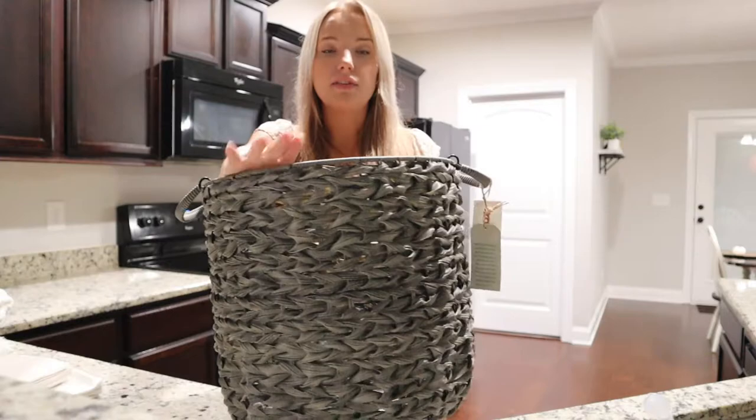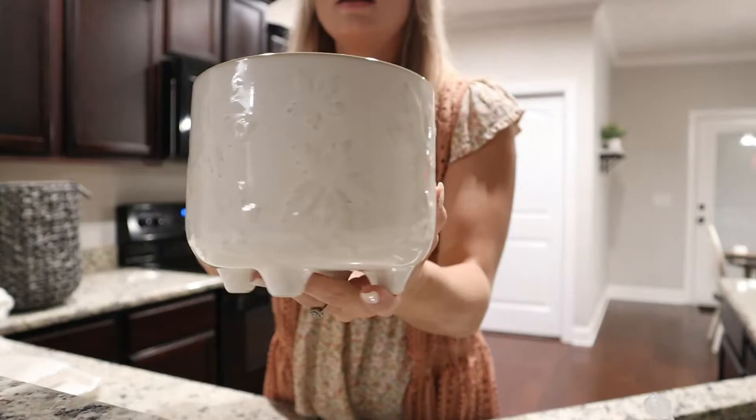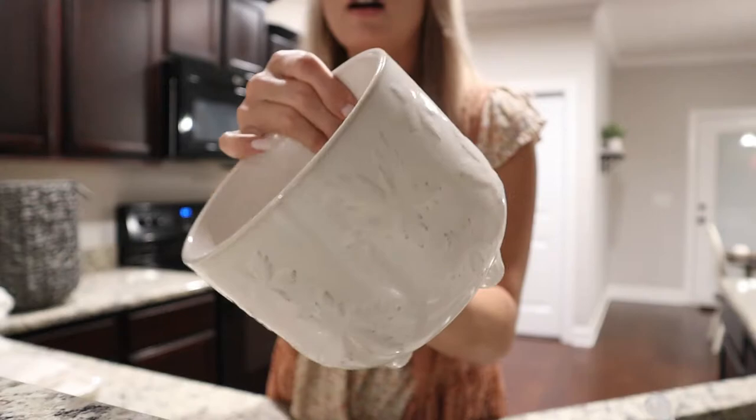I was gonna say, there's one more thing. I also got this. This was from TJ Maxx. I thought it was Hobby Lobby, but it was TJ Maxx. But it's got these really pretty fall leaves on it.